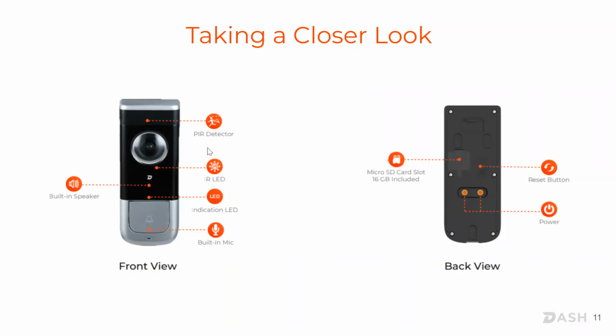On the front view, you're going to see your PIR detector, your IR LED indicator, your built-in speaker as well, and your built-in microphone. On the rear here, you're going to get your micro SD card slot, your hard reset button, and your two-wire connection. This is a two-wire powered device. There is no battery power for this, so you're going to want that two-wire connection from either running that wire or an already existing doorbell.